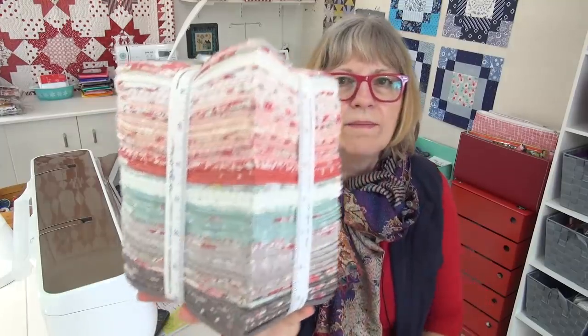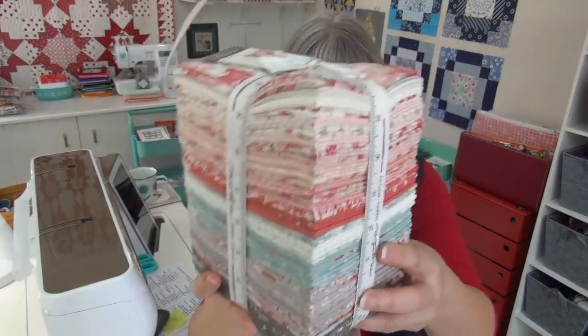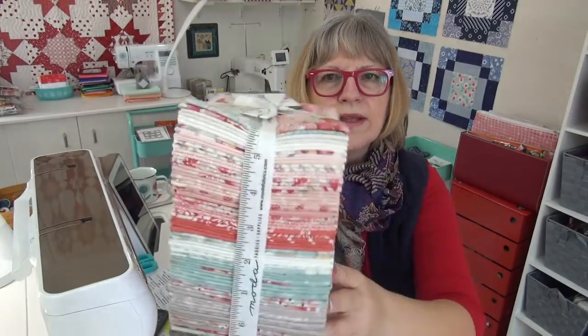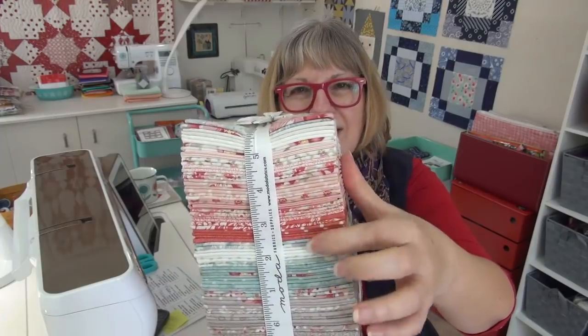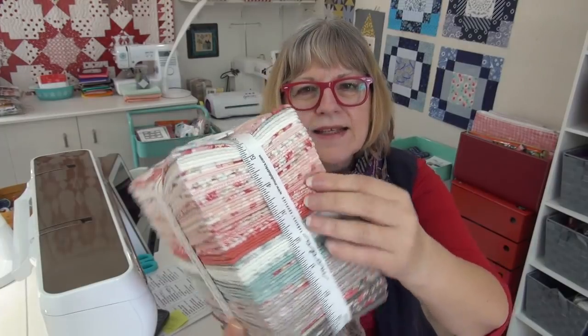Now, the other thing is the big heart that I want to start working on, and I haven't done that yet. So this is the fabric that I was originally going to use, the pinks from, what was it called? Sanctuary? Yes, Sanctuary. This is a Three Sisters line. I was going to use these pinks and reds here. This line is not in the shop yet.